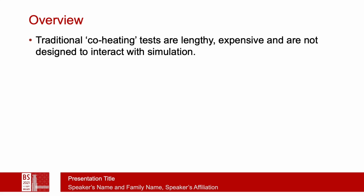So, there's a tradition of co-heating tests that started in the mid-1980s and considered in various forms since then, which involve injecting heat into a building to bring it up to a specific temperature and then measuring what's the heat or cooling required to maintain that temperature over a long period of time, and then post-processing what's been observed in order to come up with an overall heat transfer coefficient for the facade.